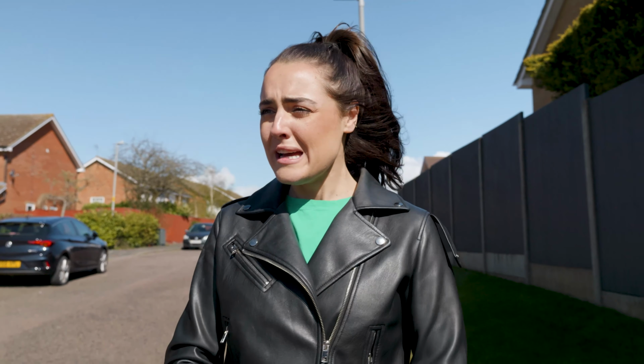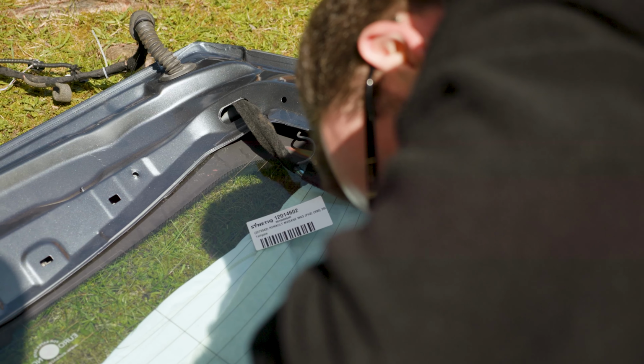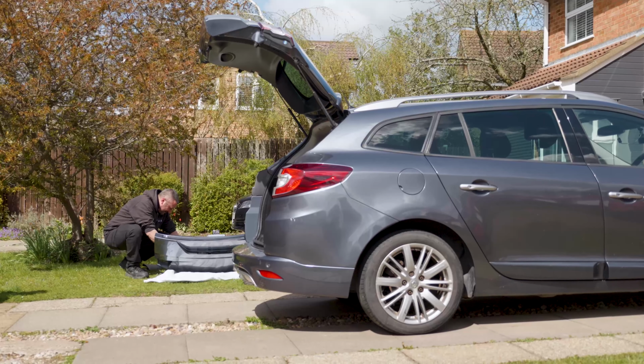Now this is a really important car to her because she has 2 kids, she has a dog, she has to do a long commute every day, and every time she turns up at the school car park, she's looking at that tailgate and thinking, oh my God, that wasn't even me. So we're gonna get this tailgate out the car, get it fixed on, and now Laura can turn up and tell everybody, it wasn't actually me.